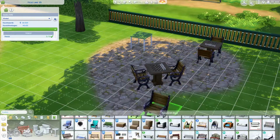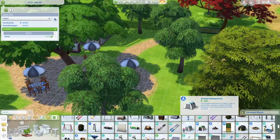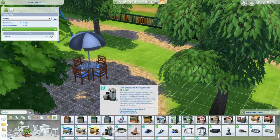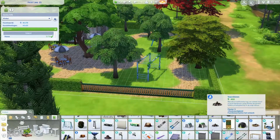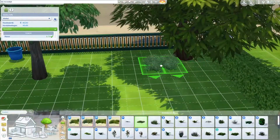And we have a little gaming table and a chess table so that your Sims can actually have a day out here, so that they have stuff to do. A little garden, not a little garden, a little playground so that you can also bring your children and they can have fun.